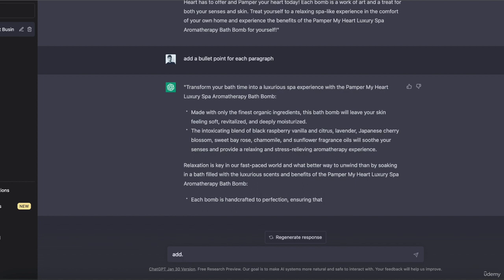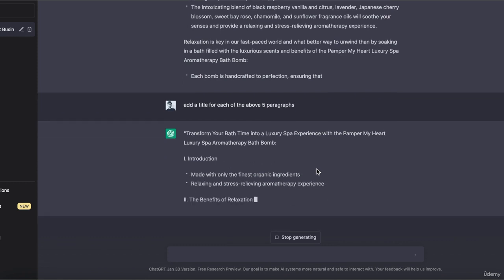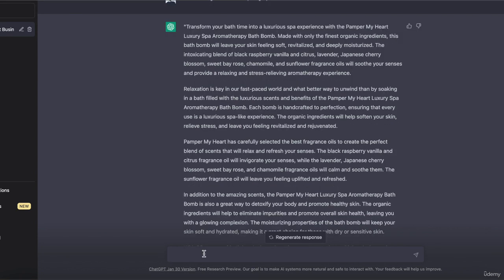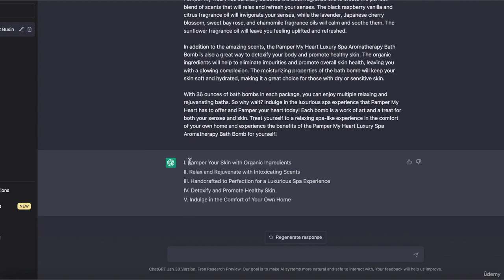Add a title for each of the above 5 paragraphs. So now we can add 5 titles. So let's see. Introduction, benefits, something like that. So it's not the thing I want. So let me copy this thing over here. Write me a short title for each paragraph. So I have 5 paragraphs. Write me a short title for each paragraph. So it's started writing.